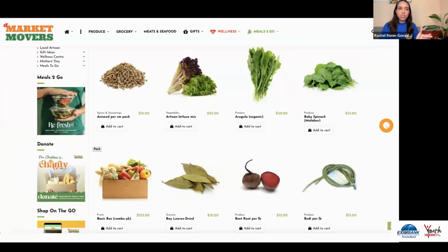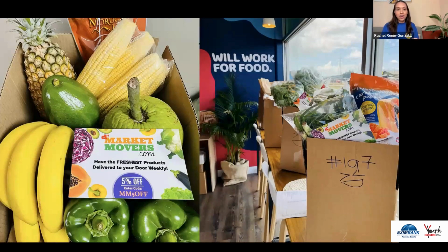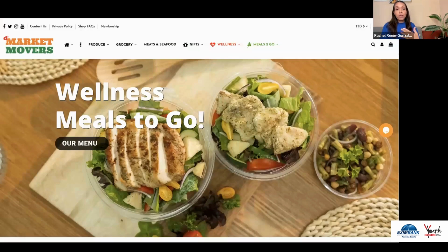So Market Movers, literally, you can go online and buy a breadfruit on the internet and have it delivered to your door. We started online because we couldn't afford a regular brick and mortar store. I designed a Yahoo form and a Yahoo website, and that's how we started the business at the time. And through that platform, we were able to pivot and evolve the business. We recently pivoted by launching a line of to-go wellness meals, because although, yes, we had fresh ingredients and groceries, now we realize people are even so much more busy that they need their food ready-made and ready to serve, and they're always on the go.